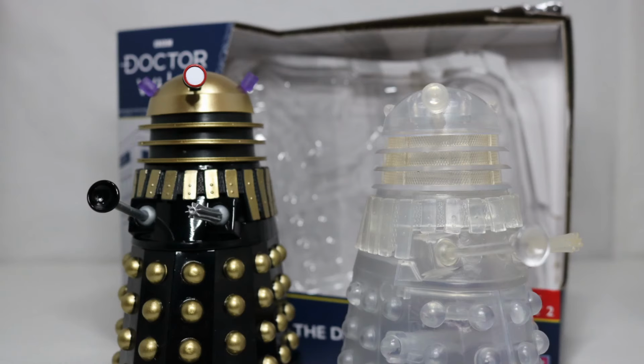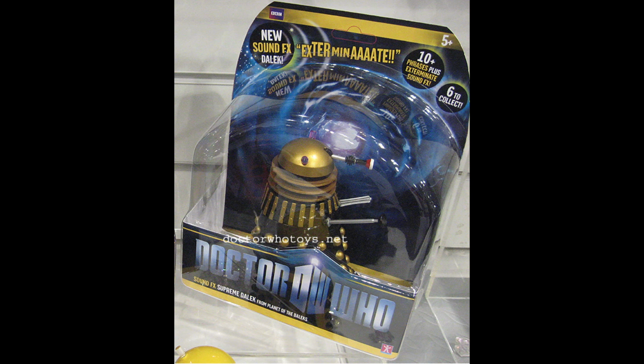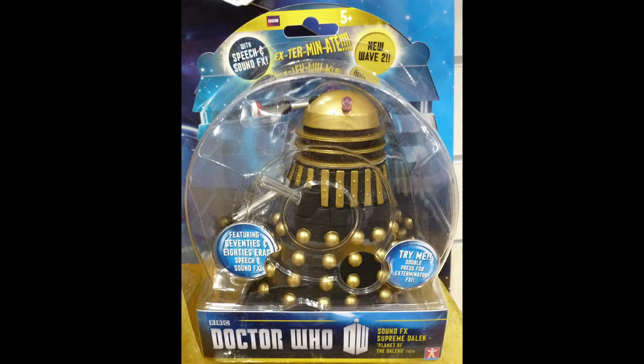An interesting note about these Daleks, it seems they originally intended to be part of the first wave of the SFX Dalek range, as they were seen at the 2012 Toy Fair in London. The Supreme Dalek was also seen the year after as part of the second wave of SFX Daleks. Neither of them made it to release.